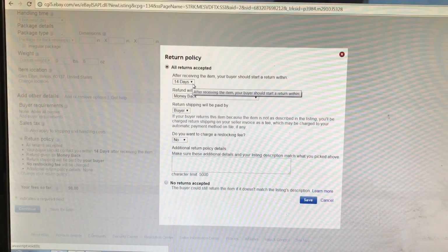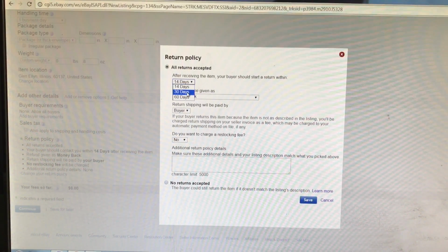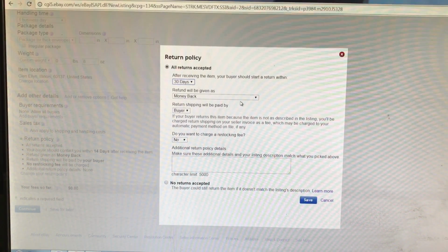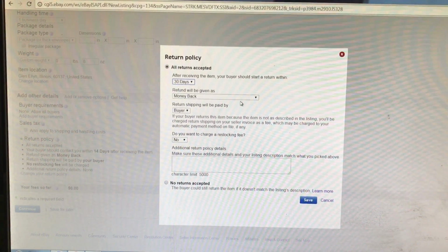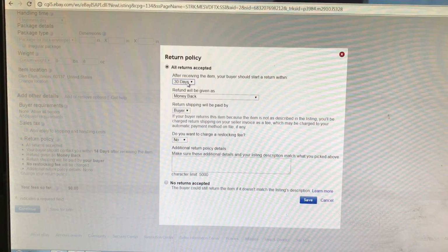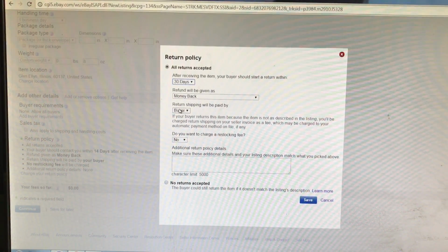Now, even if somebody gets it and they hate the item, half of them will forget that they need to ship it back. But psychologically, it makes it feel like there is a way out, and returns are not that scary, really. eBay wants 30 days, give eBay 30 days. Remember that the buyers can open item not as described for 60 days, or I think 30. I think they can leave feedback for 60 days, but not described. I will have to look that up. I don't remember that off the top of my head. So give them 30 days, money back.